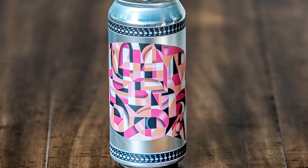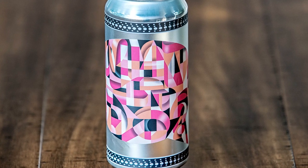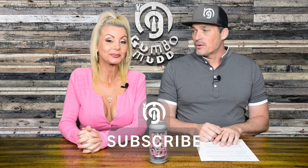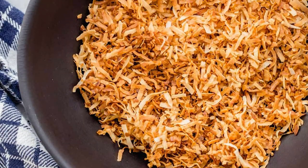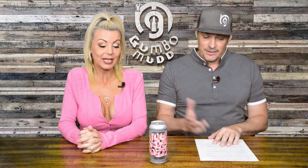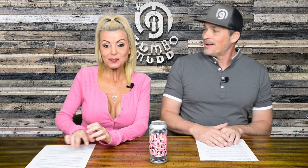Anyway, it's an Imperial Stout with coffee and toasted coconut, which in our experience is an amazing combination. Our favorite coconut, anytime we've had coconut, the toasted always seems to be better. I think it adds to the roastiness of the malt when you do a dark beer. And she is an 11%. Once again, it seems like it's been a while since we've done some heavy beer, so having 11% is good.